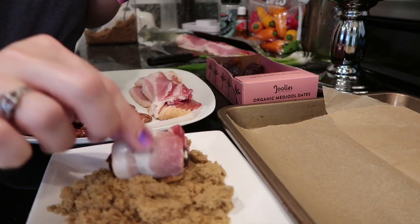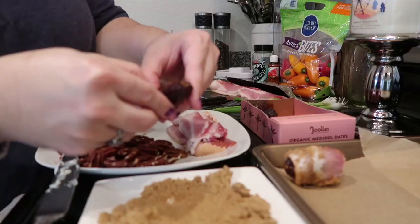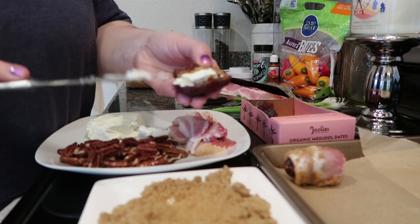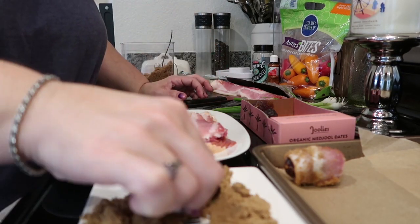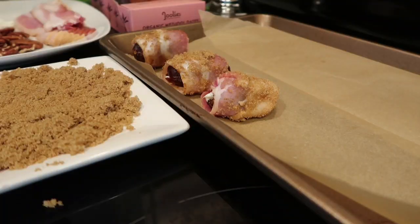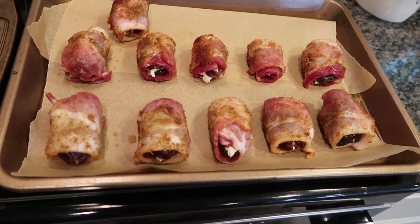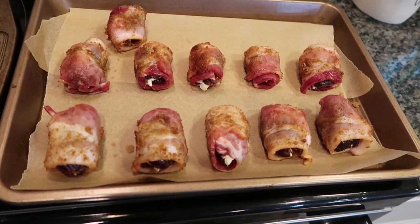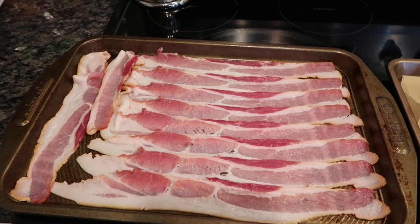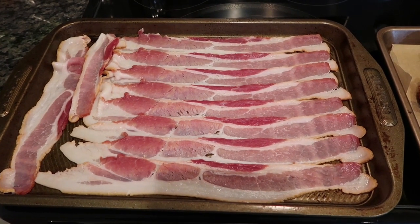The cream cheese will help keep it together. You're going to wrap a piece of bacon around it, and then you're going to roll it in some brown sugar. I have a piece of parchment paper here on a baking sheet, and I just went ahead and filled and rolled the entire container. So I ended up with 11 of the dates, and then here is the rest of the bacon that we're going to stick in the oven, and we're going to get it good and crispy so that we can use it for the next recipe. So here are the dates.